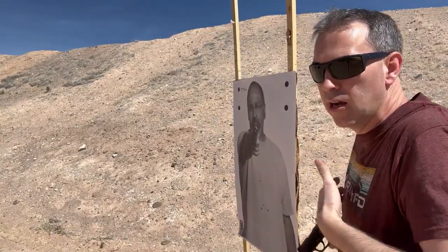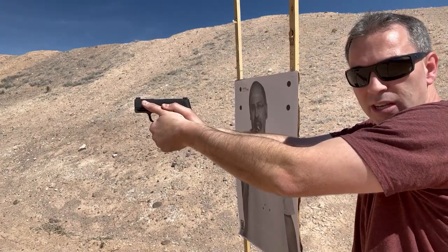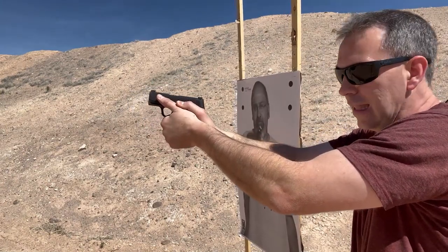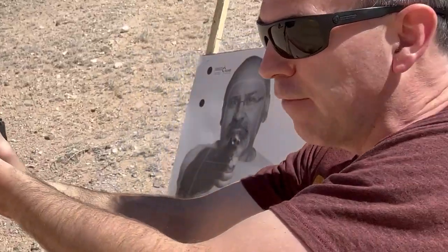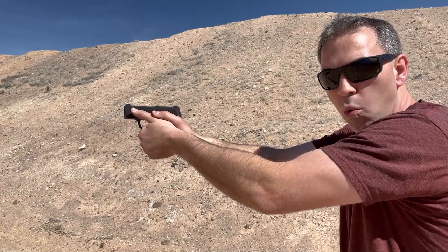So if I'm drawing my gun coming out of the holster, boom, it's right there. I can line up my sights. This gives you a lot of control over the gun. You got a lot of flesh on it. This is what you want to do.